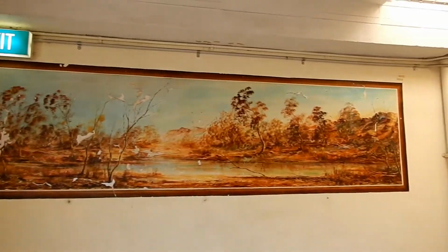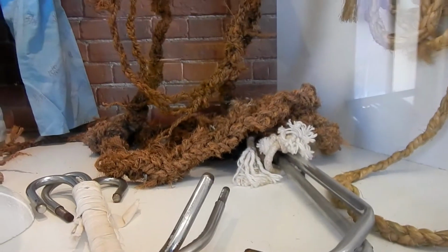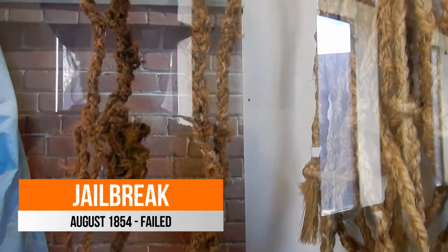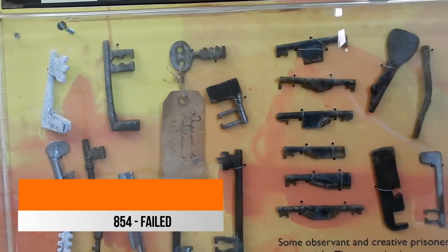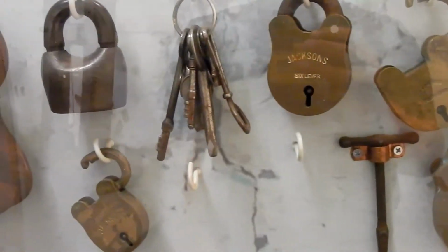Like any corrections facility, prisoners have successfully escaped from Adelaide Gaol. The first attempt at escaping occurred in August 1854, when 2 prisoners were caught in the act, with each receiving 36 lashes. The first successful escape was in 1897, when 3 prisoners made it as far as Blanchetown before being recaptured.